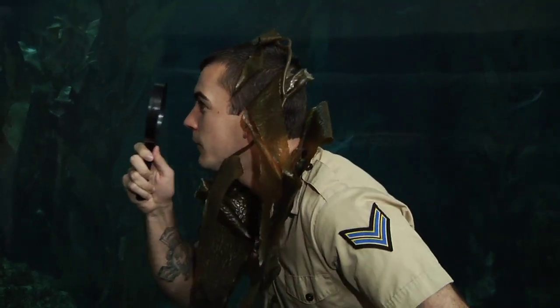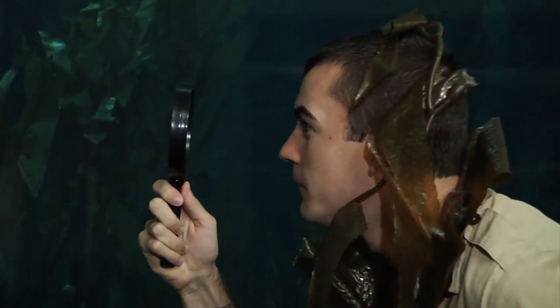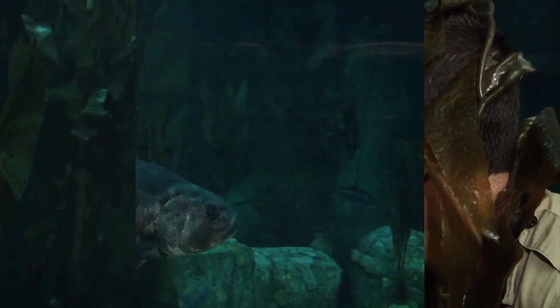I'm hiding in this pretend seaweed or kelp to blend in with our kelp habitat. Well, you found the giant sea bass right behind you. I sure did. Let's go ahead and take a closer look. Let's look at the giant sea bass.